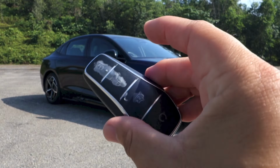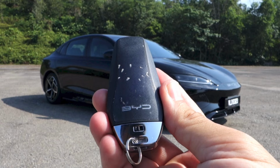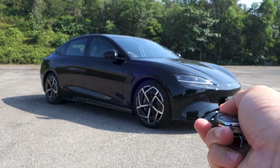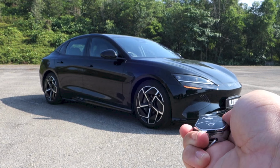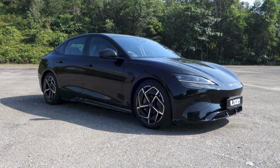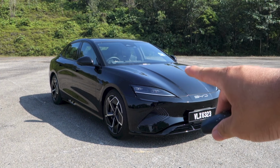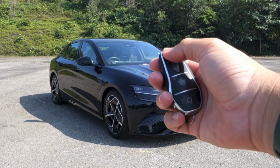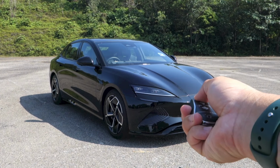So, here is the key fob. Let's go ahead and start it up first. The Seal in Malaysia does come standard with a remote start system. So to use the system, first make sure the car is locked, then press and hold this button.